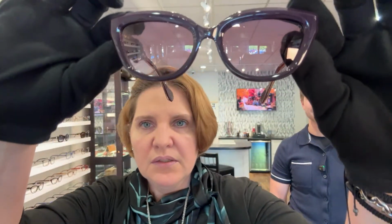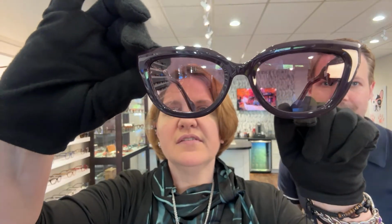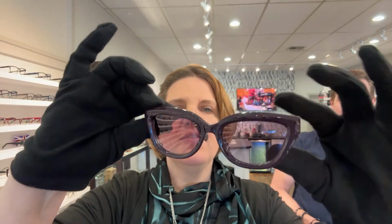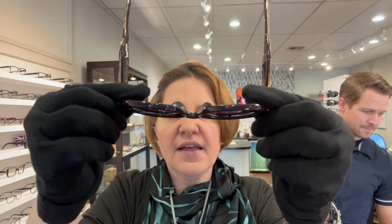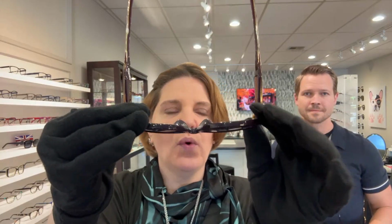I love this purple color. I love looking through this lens. So this is a purple gradient lens color, and as you can see me holding it up and looking at us through that lens, you get this rosy purple hue to everything, and it is just so soothing looking through that lens color. And that's part of it, but the way this bridge is sculpted, it is absolutely super comfortable for as chunky and thick as this frame is. It just rests so well on the bridge.